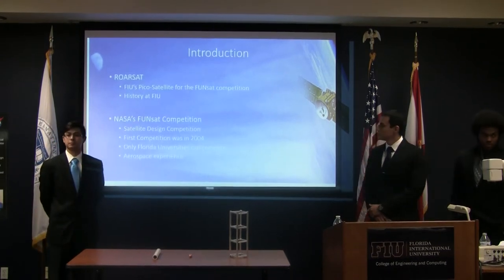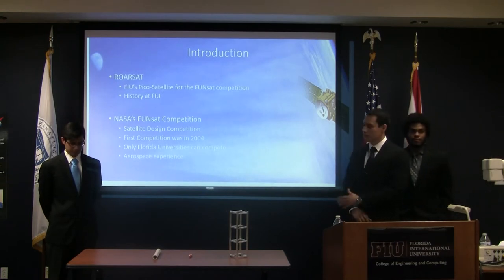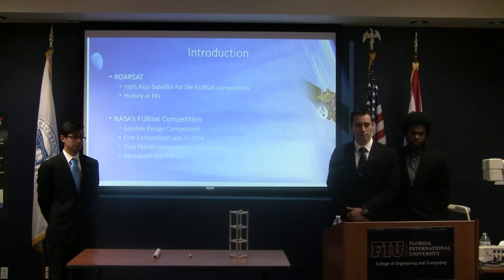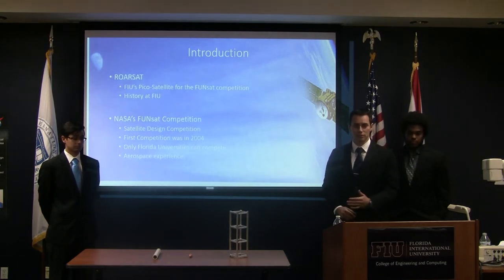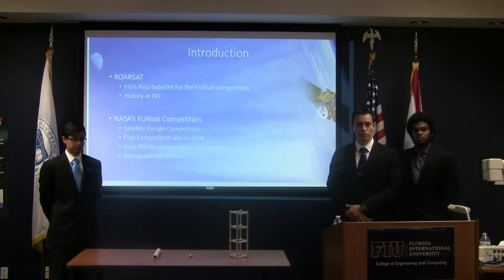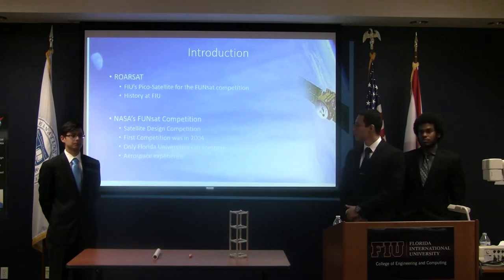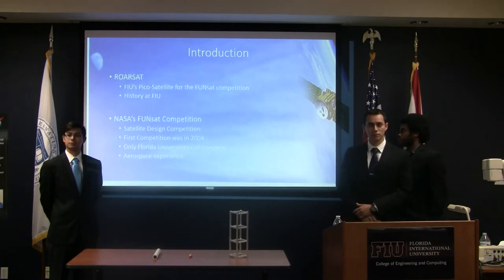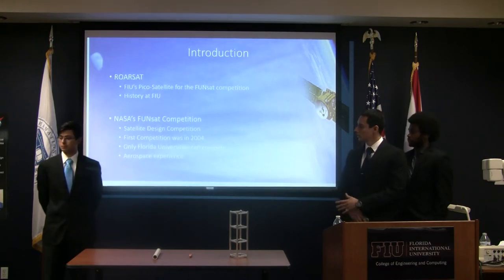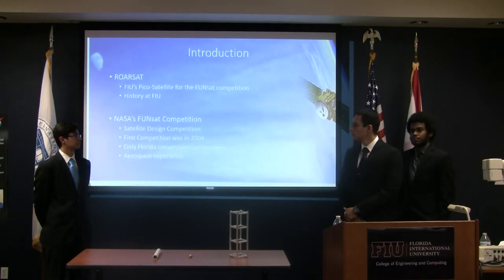The ROARsat is a Pico satellite. We're competing in NASA's FUNsat competition, in which FIU has competed before, but we haven't been able to achieve a high enough position to get launched. The first three positions get launched and get to orbit with a functional satellite. The FUNsat competition started in 2004, and it's only for Florida universities. The good side is that it gives aerospace experience to students.